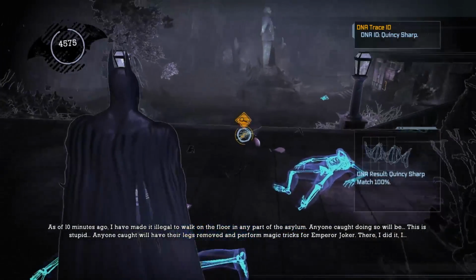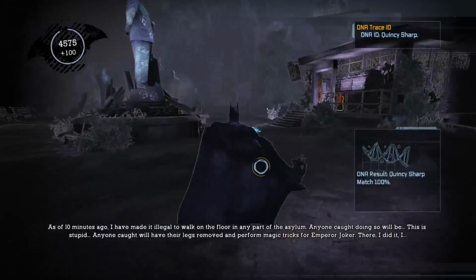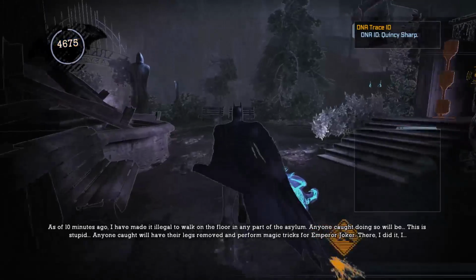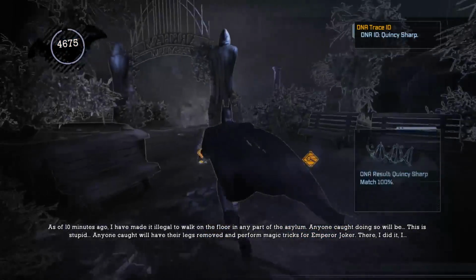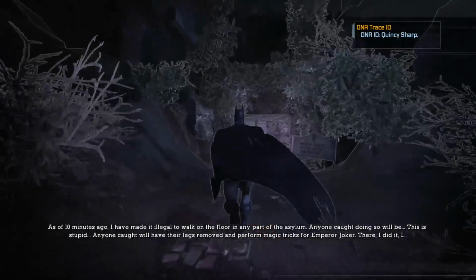Get those teeth. He is dead. Said status deceased. Was he? I didn't get a chance to check. Was he deceased before you cut him down? I think he was. Okay. Yeah, he was. All right, that's all right, Batman. That doesn't count. Batman will try harder.